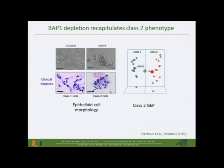So there's something about this epithelioid morphology that's strongly associated with BAP1. We're not sure what it means, but we think that at a minimum, what it means is that these cells no longer look like melanocytes. They're not sort of star-shaped, differentiated cells anymore. And they look more like stem cells.